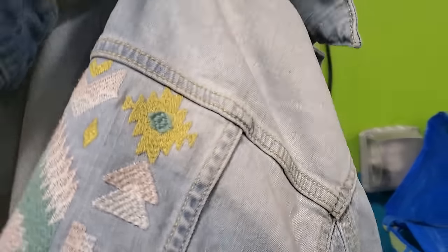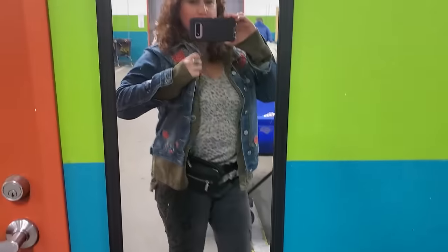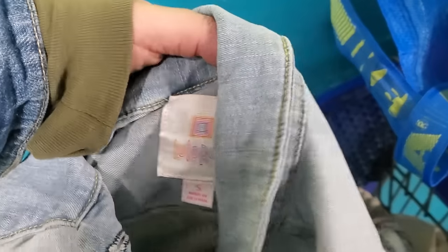Now, you guys, look at this embroidered jean jacket. It is adorable. Look at that. Guess what brand it is? I've got my embroidered jean jacket on today for you. So I'm like, this is so cute. I don't think it would fit me. Look at all that embroidery, but it's LuLaRoe.